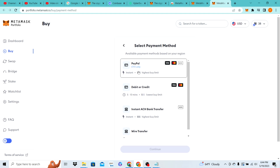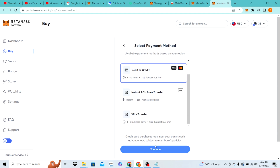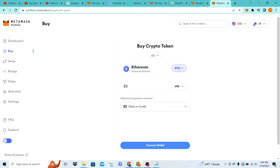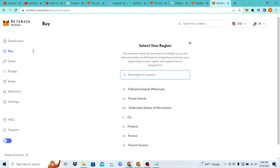PayPal is only on the Ethereum network. You can only use ETH only. So don't do that one. Debit or credit card is what I recommend. So pick your currency. You know, I'm United States. It'll prompt you for whatever you're in when you signed up, so I put US back in there.